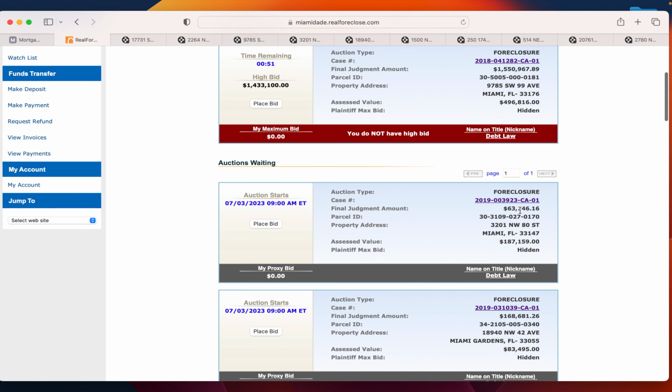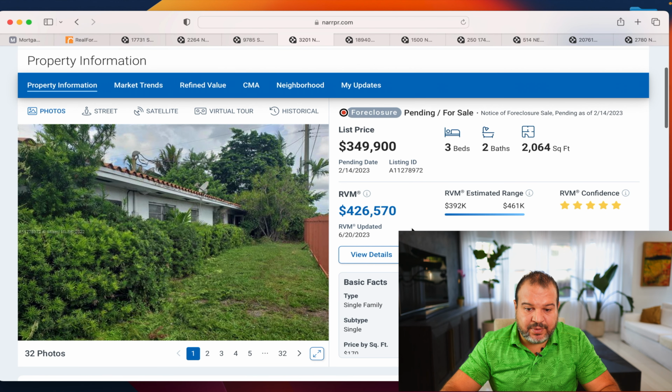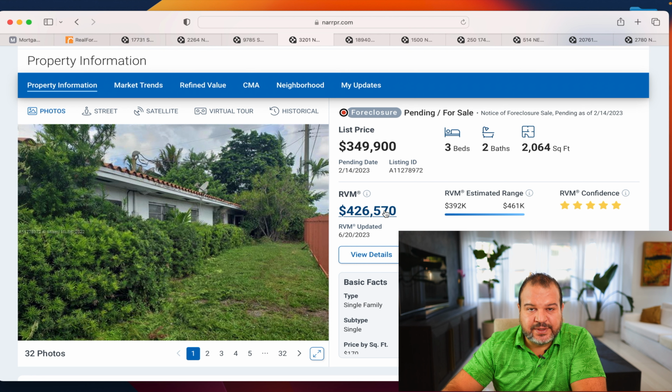Okay, so this other property that we're going to look at here, I believe it's the next one. Yes, it's the next one. All right, this one looks good for people on here because, oh my God, it has a $63,000 final judgment. This is the maximum that the bank can get, 63,000. And the house is worth significantly more than that on paper, 426,000. So this is where the novice will jump in head first and bid 100 grand, 200 grand, because oh, it's all easy money. I'm gonna get a $426,000 property for $100,000.